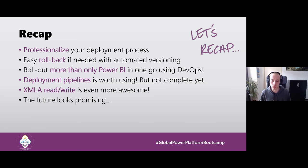I think the future looks promising with the new functionality that's coming up, which gives me, or will give us, the ability to work more with Power BI deployment pipelines and have a better structured way of working to release and deploy our Power BI content.